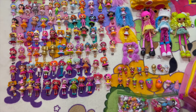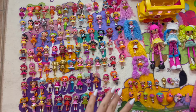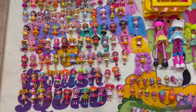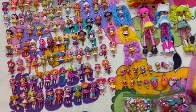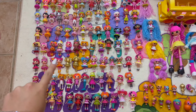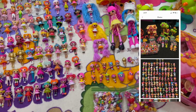Alright, I've been yapping so much about everything else, but now I'm going to get into the biggest thing which I collect, which is Lalaloopsy dolls. These I've been collecting since I was younger, and again, I lost so many of them, and now my collection has grown so much. So I'm going to get into my most recent purchase, which was this lot of mini Lalaloopsy dolls, which I got for $200.